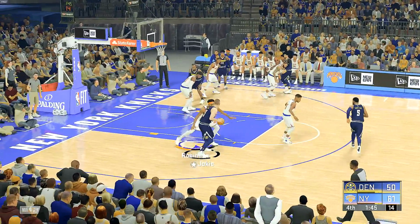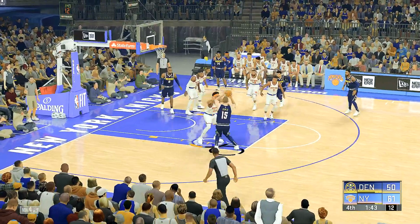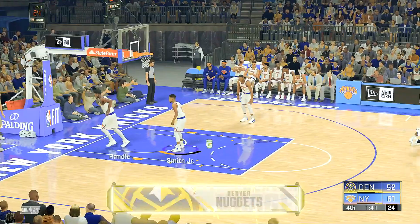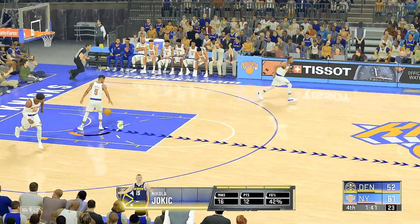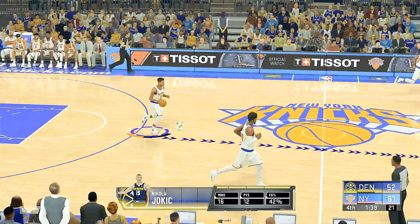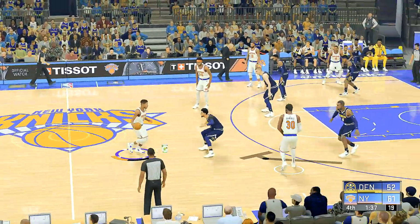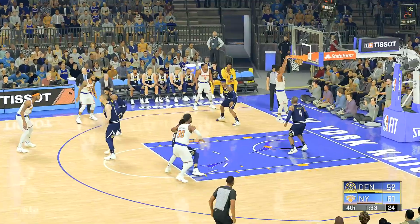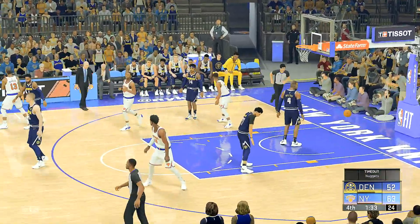Pass to Jokic. Over Robinson. Drills the elbow jumper. And 12 points for Jokic. Yeah, the inside game of Jokic continues to improve, adept at using that big body, finding an angle, and taking advantage. The drive by Smith, and then Smith with the dunk.